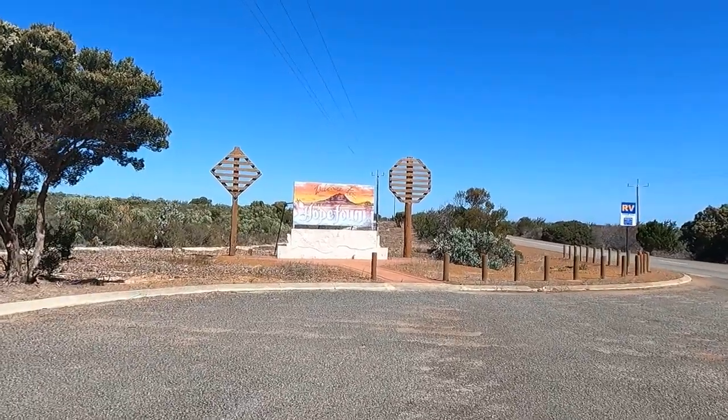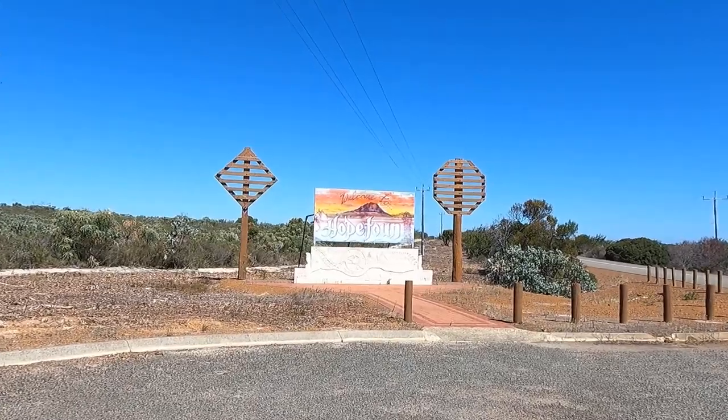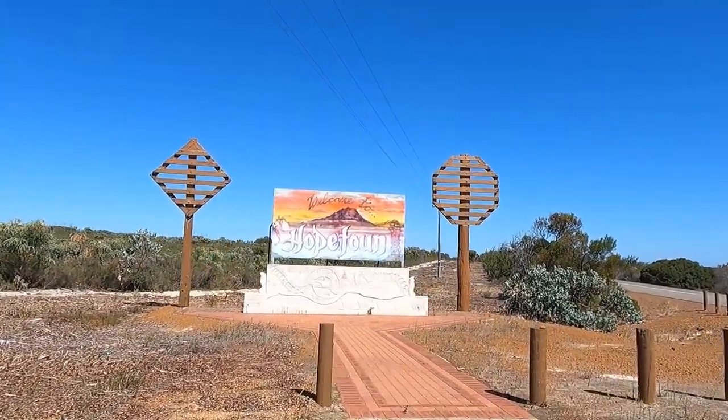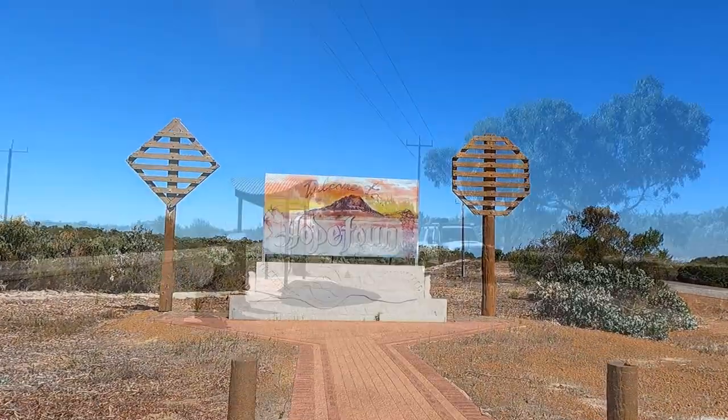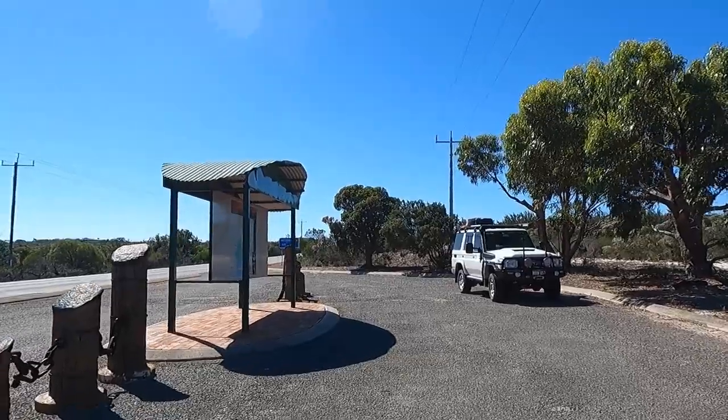Welcome to Hopetoun. Note how it's spelt, guys, if you're looking it up. T-O-U-N. Still pronounces the same, doesn't it? Town. Yeah. It'd be up amongst my best stops so far.